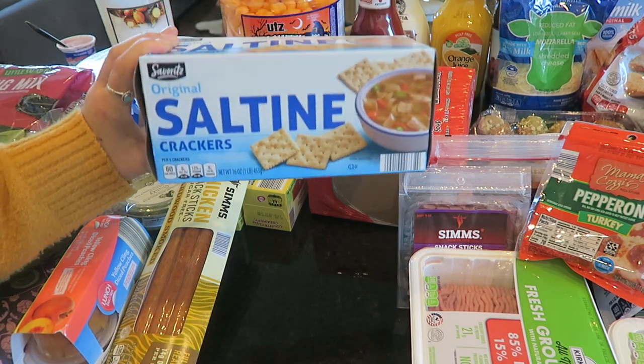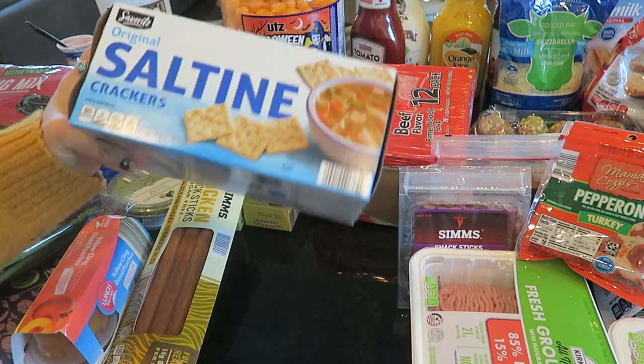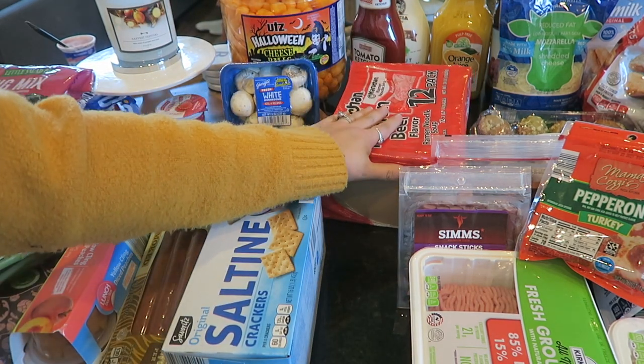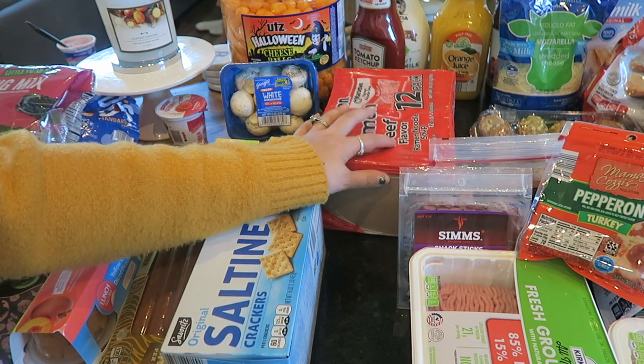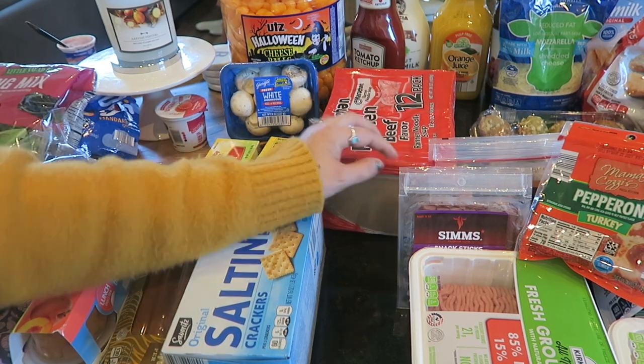Kaya grabbed some of these crackers. Kaya and Riker and Mike love saltines with peanut butter on them for snacks, and these are 75 cents. So I said, sure, why not? And then the ramen was the same price as anywhere else. It's like $1.99, $2.99 maybe even for this pack. They didn't have the chicken, so I just got the beef instead.